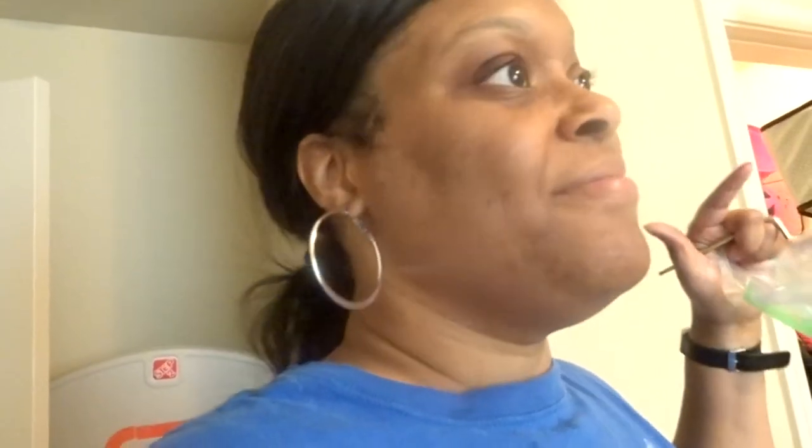My husband's outside mowing right now, and I'm trying to get my daughter's room revamped. So we're converting her nursery or toddler room into a big girl room. We ordered the bed yesterday and it's supposed to be delivered Thursday, which is tomorrow.